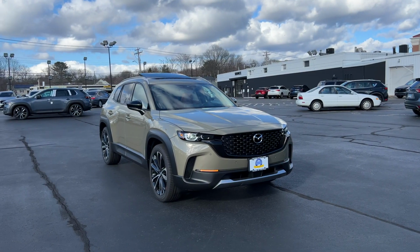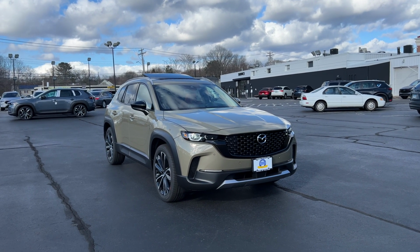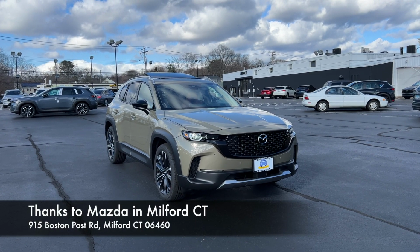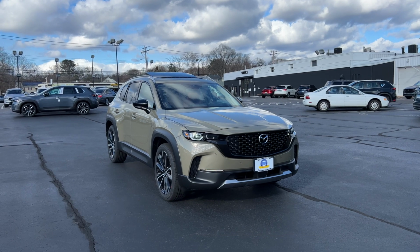I hope you guys enjoyed this review of this 2023 Mazda CX-50 Premium Plus. I would like to thank Spencer and Mazda in Milford, Connecticut for providing me this CX-50. This thing seriously looks amazing.